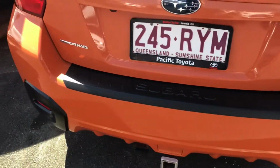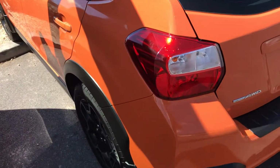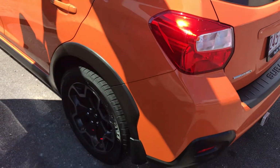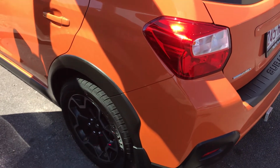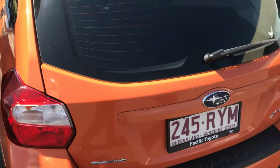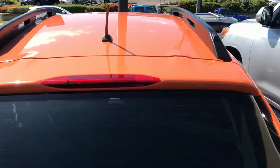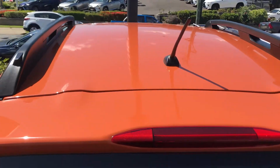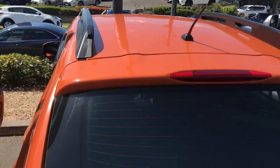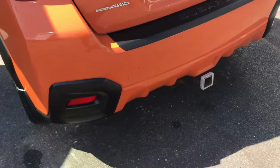Coming around the back. Now it is your symmetrical all-wheel drive. What that means is that when you are in all-wheel drive, unlike some, it actually distributes the power perfectly even between all four wheels, which makes for a lot nicer ride. So Subaru are probably the best for that. They're awesome all-wheel drive specialists, and very good on that side of things. Also got a genuine Subaru tow bar.